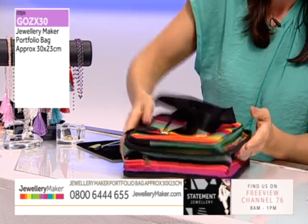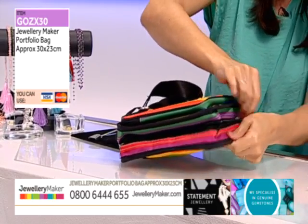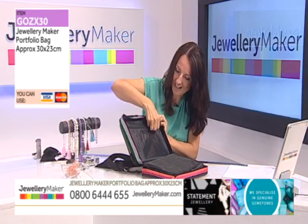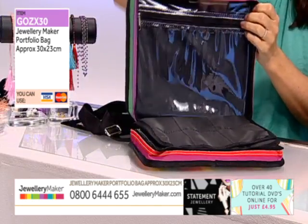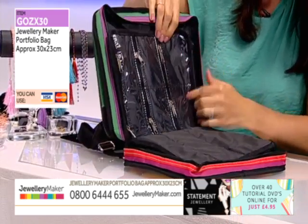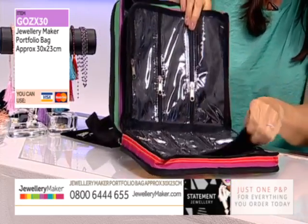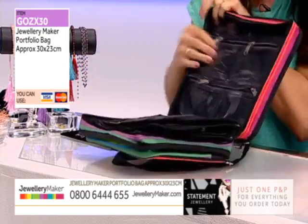And then, if I just open that up for you, we'll have a little look inside because there's lots in there as well. So you've got a big, big pocket there, huge pocket, so you can fit loads. You can put wire in there, you could fit gemstone strands in there, any of your tools in there. And then you've got in the middle these little compartments. So this one, you've got 6 pieces there. You've got another 3, 4, 5, 6 bigger pockets there. Another 6 there. And you've got another 4 at the back there as well.